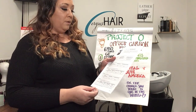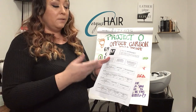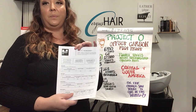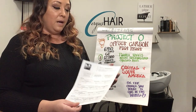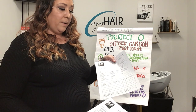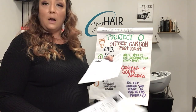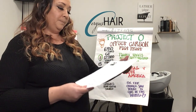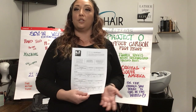So what you're going to want to do is put the cost of the hair and the shipping. There's always going to be a shipping price on there too. So make sure that you're writing down all these details, and you can just use this right on your client consultation list right here, so you know exactly what the pricing is and everything. It's got all of the information on here.